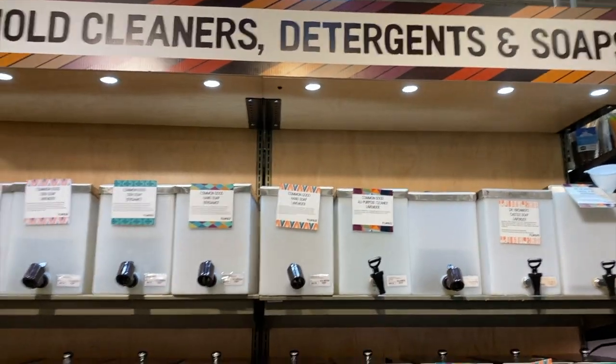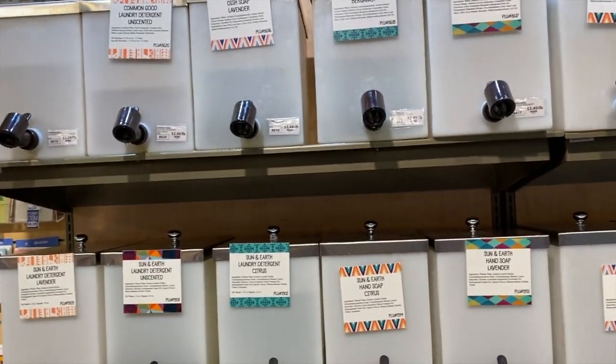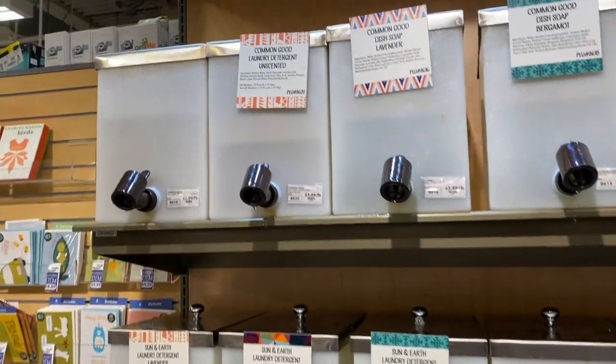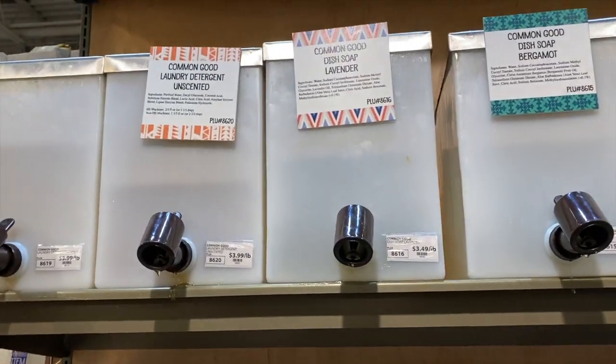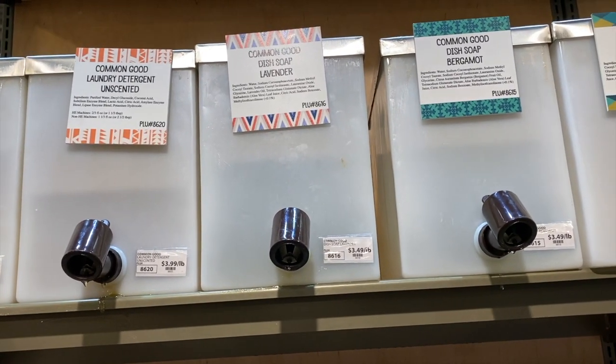Okay, guys, so I'm at Mom's Supermarket, and I have one last mission here, which is household cleaners, detergents, and soap. Here's detergents and soaps, and you can get anything by the bulk. And I just brought my own little, already recyclable little thing. And what am I going to get? Well, I'm not in for laundry detergent. I want dish soap. So I got the lavender one.